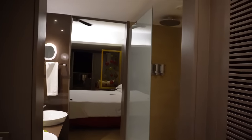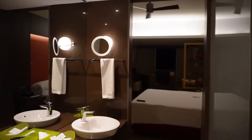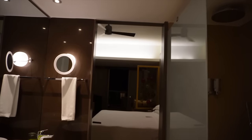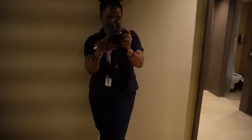On top of that, we have a shower and a vanity. His and hers vanity that leads straight into the bedroom. But before we step into the bedroom area, I'm just gonna step back to the left, directly in front of the entrance. If you kept on walking straight, you would have a full body mirror again.